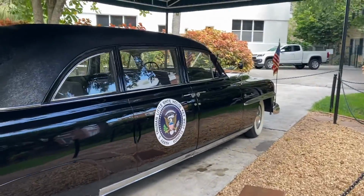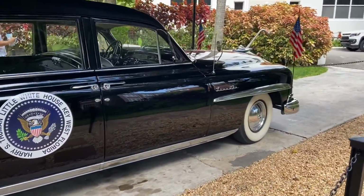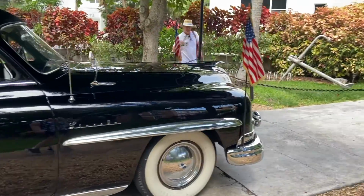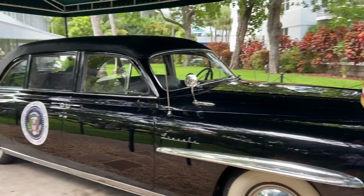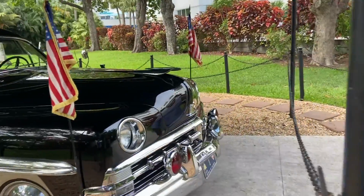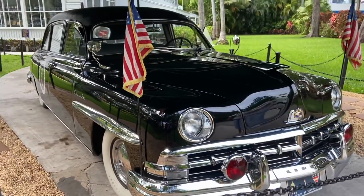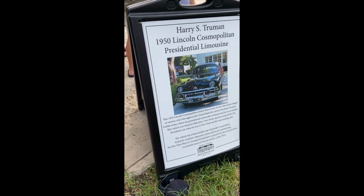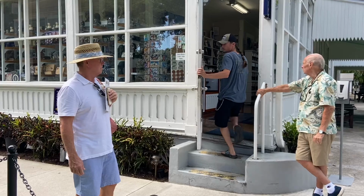You can pay to tour the whole house, but you can actually go in for free. You can walk around the grounds. You can look at the car, check it out. Of course, you can't go behind those chains. There's a gift shop, and you can go inside the house, and there are areas with a lot of free information. So that tells you a little bit about the car.